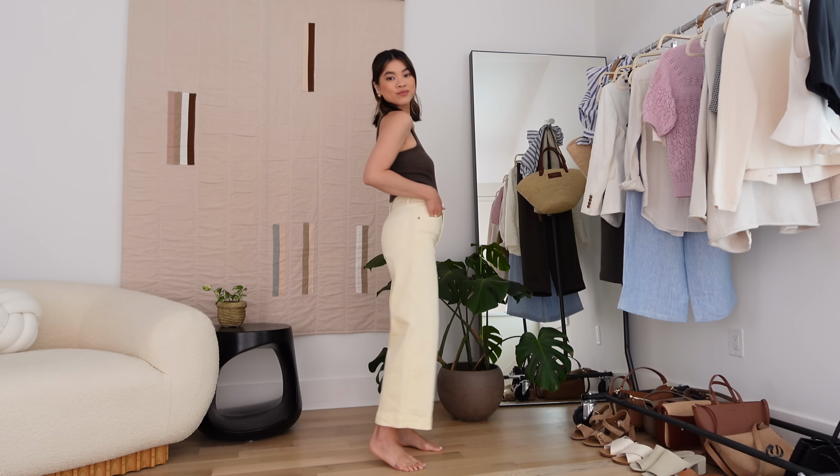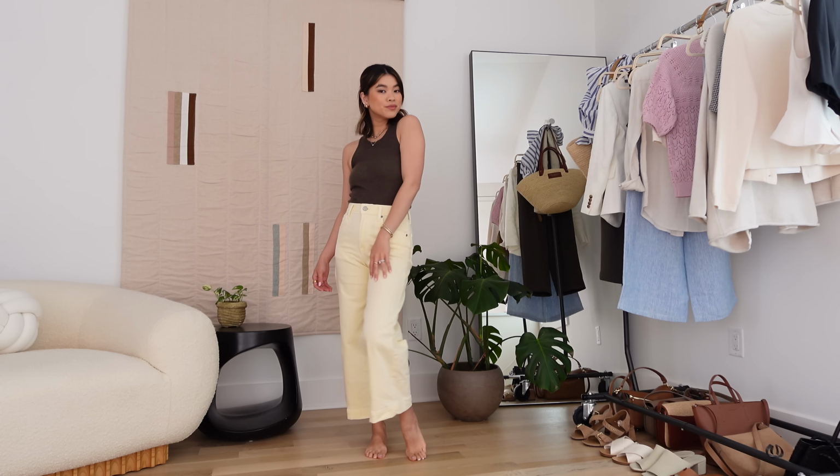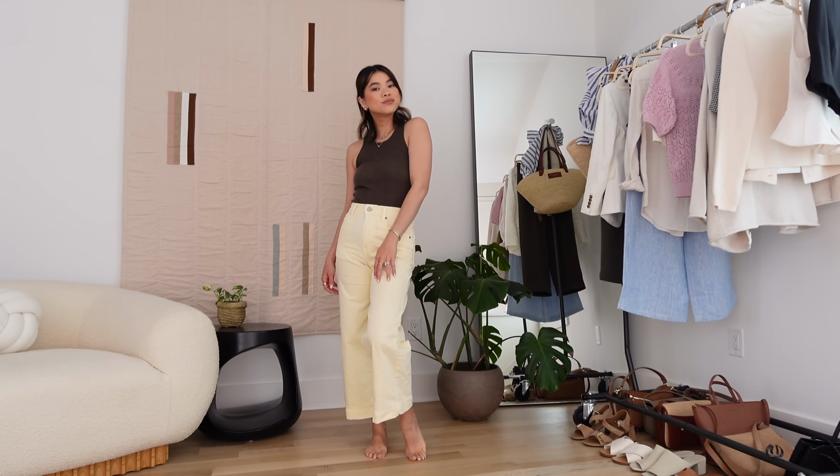These are actually a pair of high-waisted wide leg denim, and I love that they also come in petite. They're an incredible price, and I also love wearing them with really casual tanks and t-shirts. Also, they are crop lengths. They work really great with sandals or sneakers.